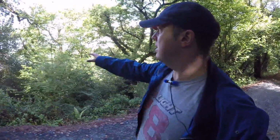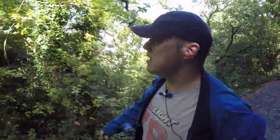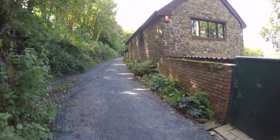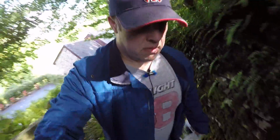Okay, I can see the town, and the school down there, through the trees. And I am now coming upon the second gate. Whoever came up with these big handles needs a medal. Right, we're looking for some steps up to the left. Okay, here are some steps. They're quite well hidden, actually, amongst the greenery. Oh, there's some steep ones.